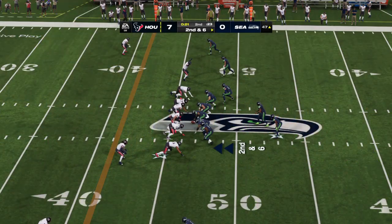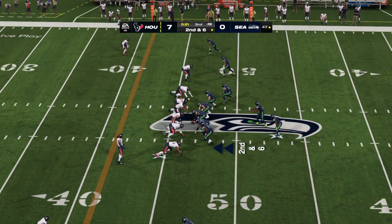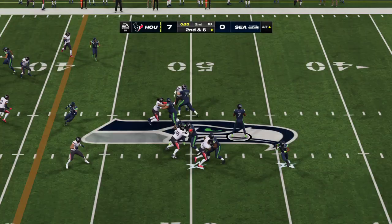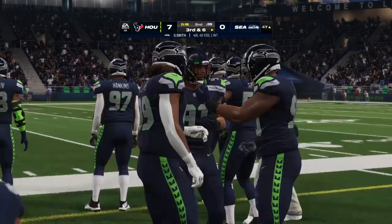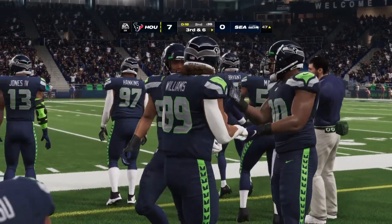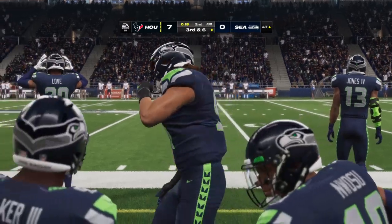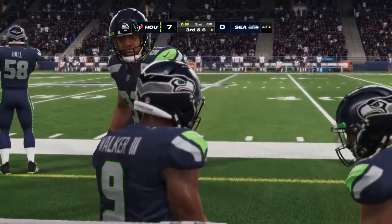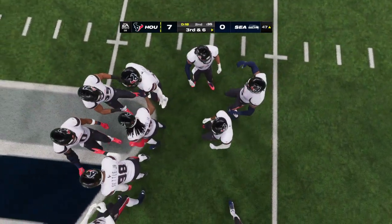Second and 6. Throwing now is Geno. And that will be incomplete with a clock showing 18 seconds now to go. Had an open man that time, but ended up putting a little too much heat on it, don't you think, partner? Absolutely. Just needed a touch more air under it. Instead, he fired an absolute bullet.